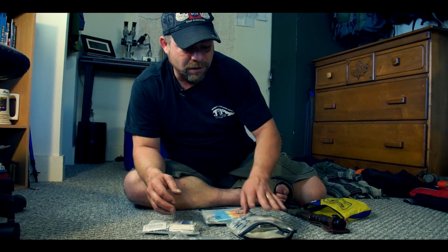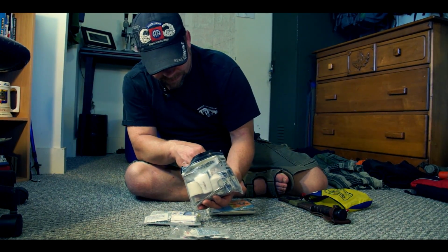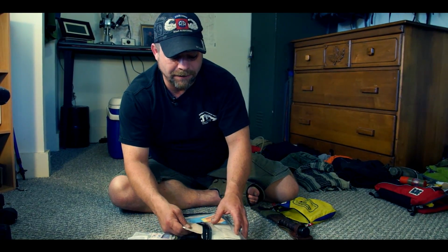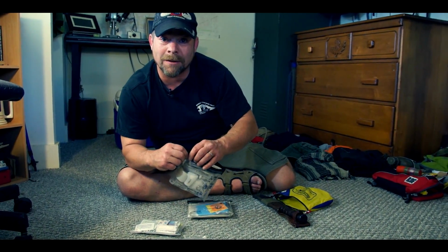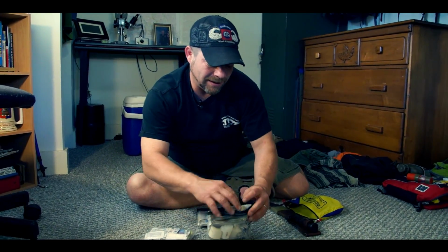Also, my first aid kit always has moleskin. It can be one of the most important things that you have in the backcountry if your feet start going south on you. And plus, you're always a hero when somebody else's feet go south on them, and you're the one that gets to dress them up and get it taken care of and save their trip.